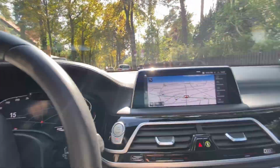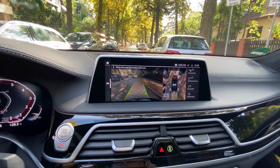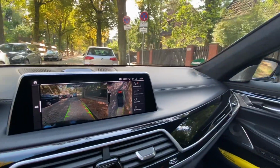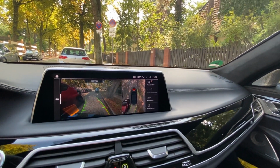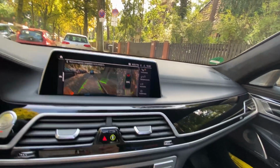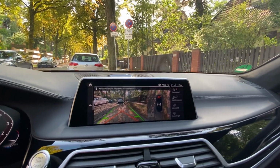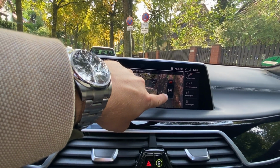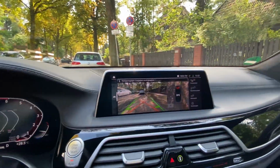Let's check out the parking system. It's also really nice. Check this out. We have several cameras. So we know how to park this huge beast. Yeah, it's really easy, because not only the front wheels gonna give you the direction, also the back wheels. They also adjust regarding if you are going to left or right. It's really nice.